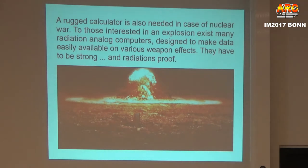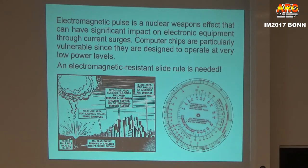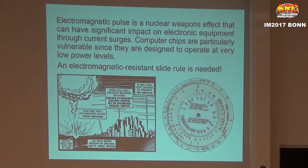A rigid calculator is also needed in case of nuclear war. For those interested in an explosion, there exist many radiation analog computers designed to make data easily available on various weapons effects. They have to be strong and radiation proof. Electromagnetic pulse is a nuclear weapons effect that can have significant impact on electronic equipment through current surges. Computer chips are particularly vulnerable since they are designed to operate at very low power levels. An electromagnetic resistant slide rule is needed. The picture shows the effects of a nuclear explosion and the probability of survival, calculated with the right slide rule.